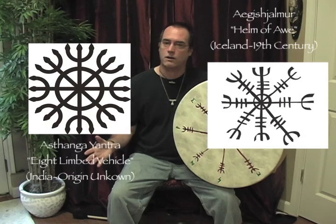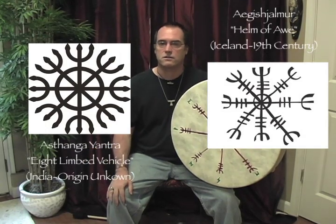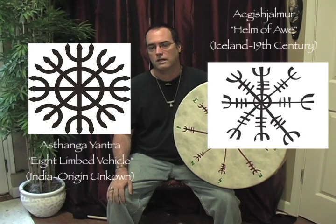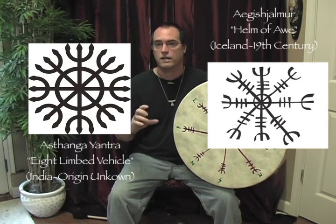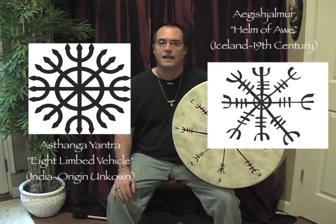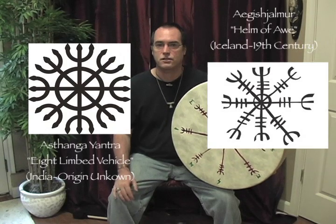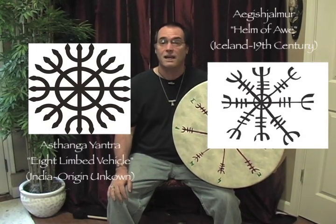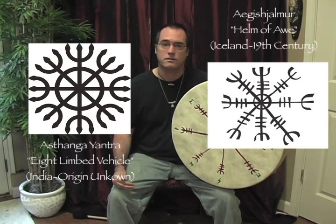And then over here on the right, this is called an Eyjolmur. This particular symbol that you're looking at actually came from a magical book found in Iceland in the 19th century, if I'm correct. It's either the 18th or the 19th century, within the last few hundred years.